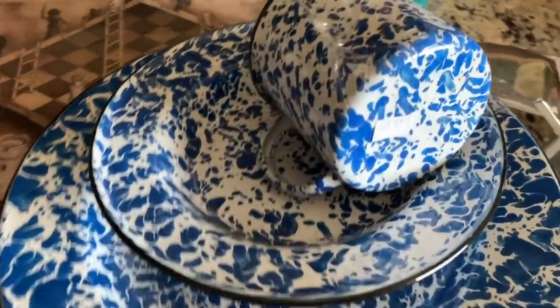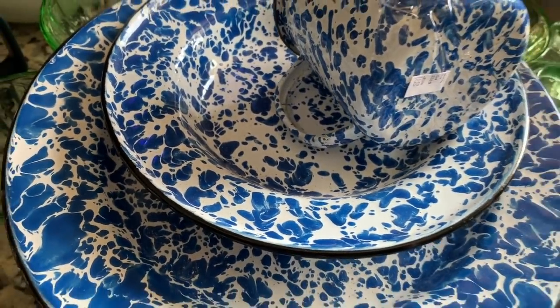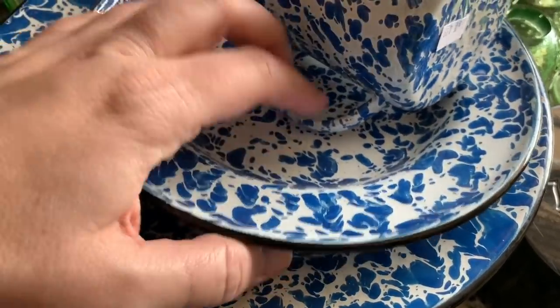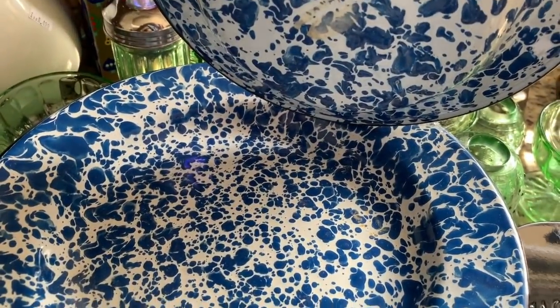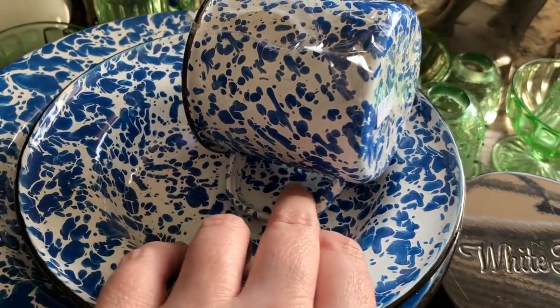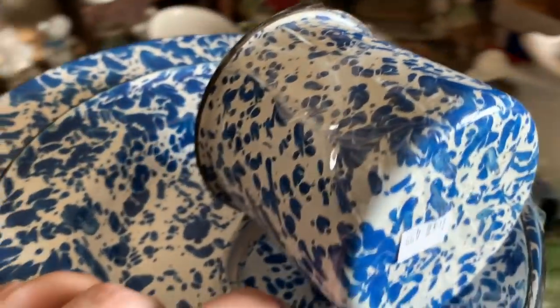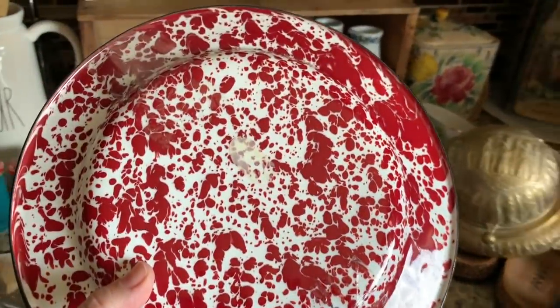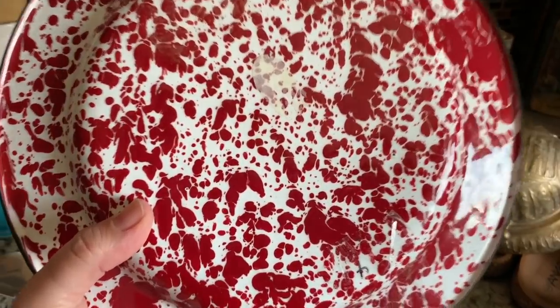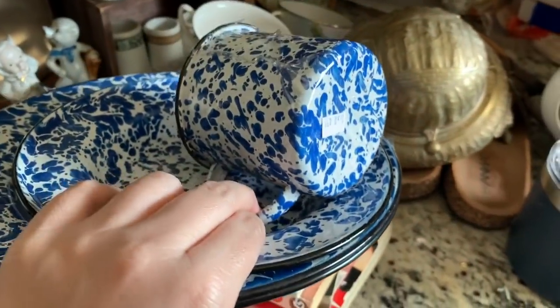Then this splatterware enamel, splatter enamel, however you want to call it or list it, was in there. It's these three, and then let's see, she made the tape come all off. And then there's the red one. I've done pretty well with the red. I've never had the blue before. So I had a couple of splatter bowls that I sold, and then I had a colander that I sold.